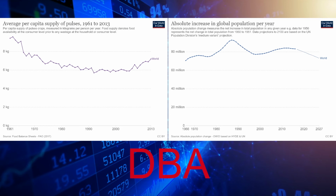So, speaking of water and agriculture, in these two charts, I am showing you the increase in global population versus the average supply of pulses, quote unquote. The right chart basically shows how much food there is per person worldwide. From the 1960s to the late 1980s, we can see that there is a huge rise in the worldwide population due to medical advances from that time, while in the same time period, the total amount of food per person has dropped. It's not exactly a one-to-one correlation, but we can see the trend starting to form.